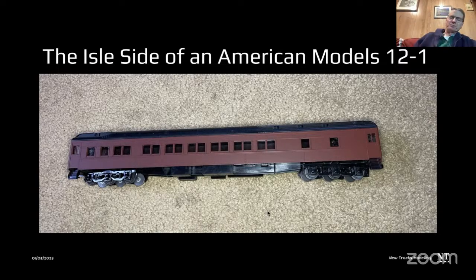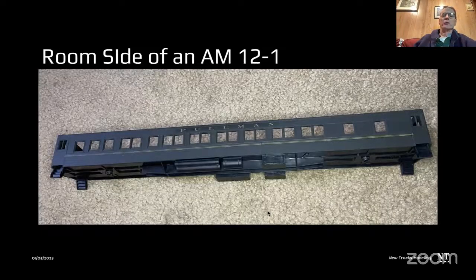Now, Pullman made all kinds of other floor plans, and if you look here, here's the room side of a 12-1. Now, you'll notice there appear to be a lot more windows here. You still have your 1, 2, 3, 4, 5, 6, 1, 2, 3, 4, 5, 6 section windows. Again, it's a 12-section Pullman because there's a section on either side of the aisleway which ran down the middle of the car. And a section would be an upper and a lower.